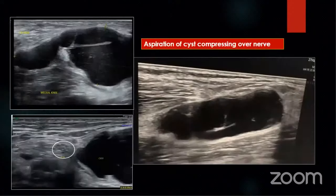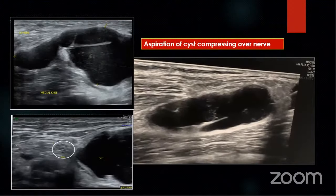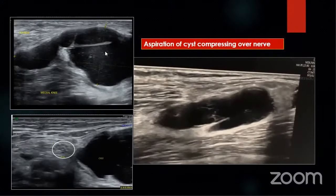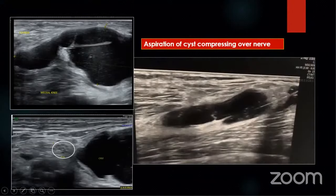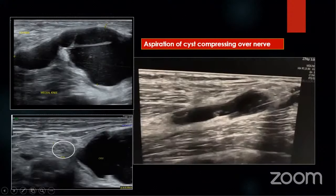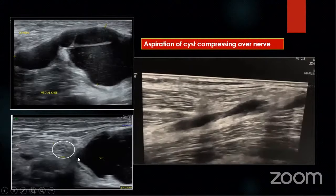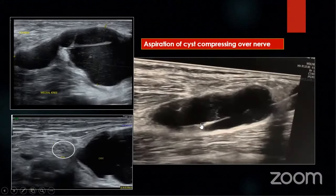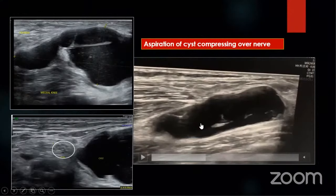So in some cases, we can go for intervention also when there is pathology compressing the nerve. It's a Baker cyst only, involving the deeper part, the subgastrocnemius component. It's moving laterally and cephalad and pressing over the tibial nerve here. So we can aspirate the cyst there during intervention.